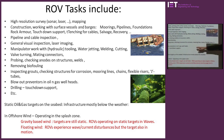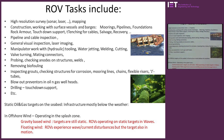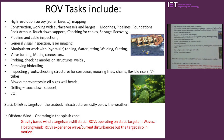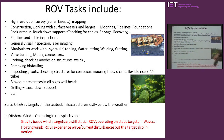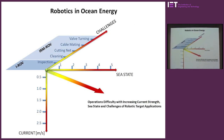Blowout preventers: in the oil and gas sector, especially after Deepwater Horizon, it's now mandated that the ROVs in drilling operations have the power to manually operate the blowout preventer in case there's a fault in the systems. So it's a fail-safe backup system. Drilling touchdown support, these are the types of things. So in many ways, ROVs are the workhorse of the subsea environment.